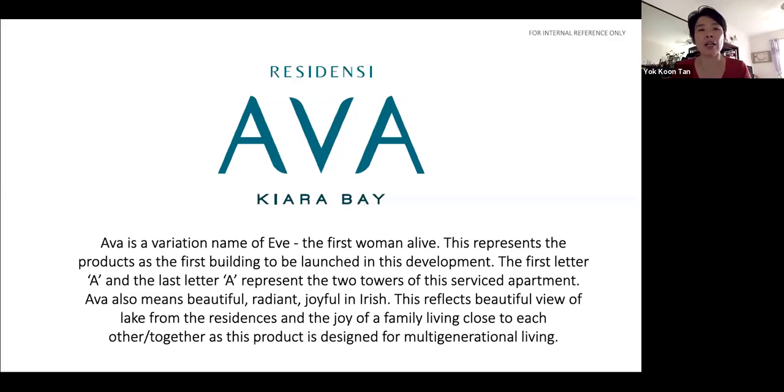So again, it starts with A, and the 2A is also like a twin tower, because in this development we have two buildings. So the A is symmetrical also. You look at the B and the A, they are symmetrical. Why did they choose the name also? Because we are highlighting a lot of the Kepong Metropolitan Park. When we highlight that, it also talks about the lake. The lake is about reflection. So hence, the name Ava doesn't come just like any other name. It has a lot of meaning in it.